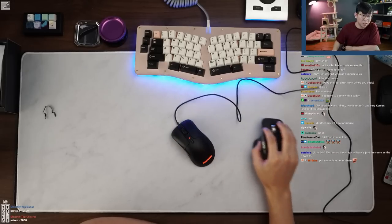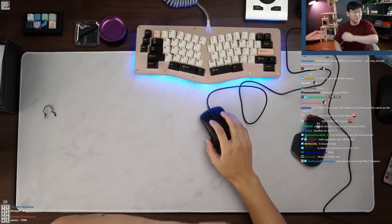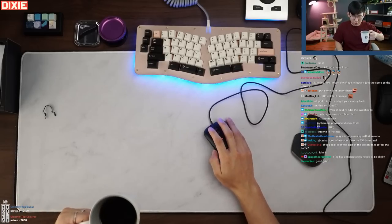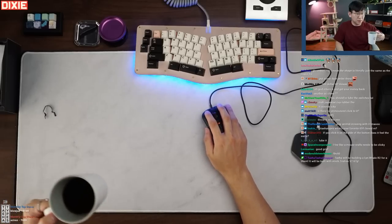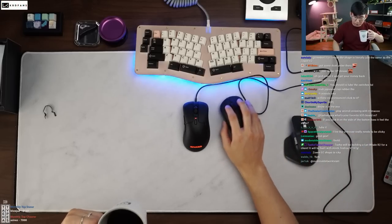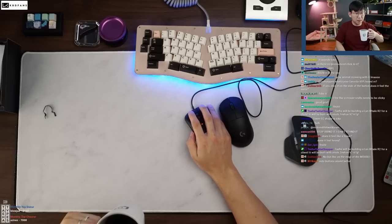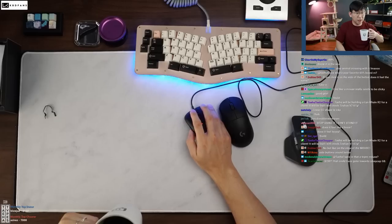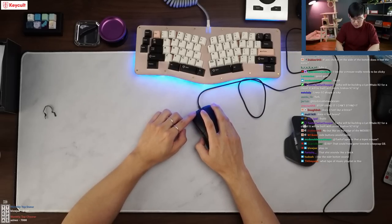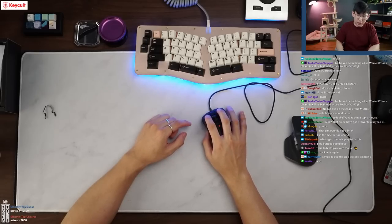Oh, I almost closed OBS, whoops. Is there no pronounced click? There is no pronounced click. Oh, so the side buttons are not topre. I do like the side buttons. Side buttons have a good amount of travel. Very crisp. Yeah, why couldn't they make the front buttons have as much travel as these side buttons? Yeah, this feels like I'm typing on the latest MacBook keyboard.